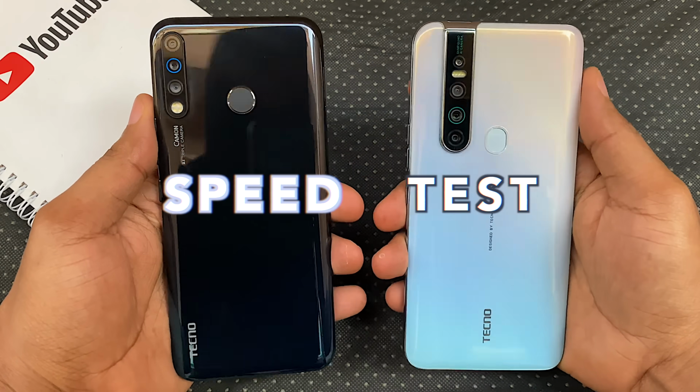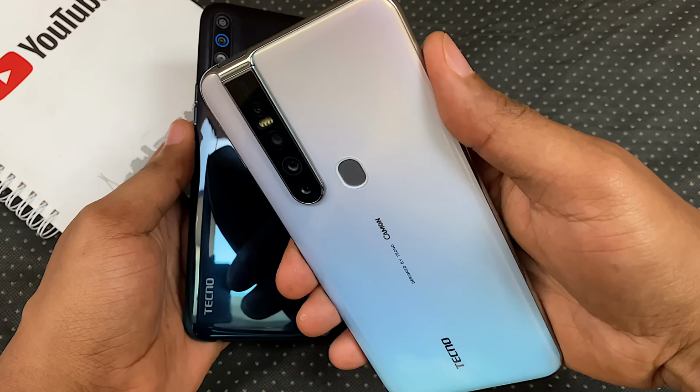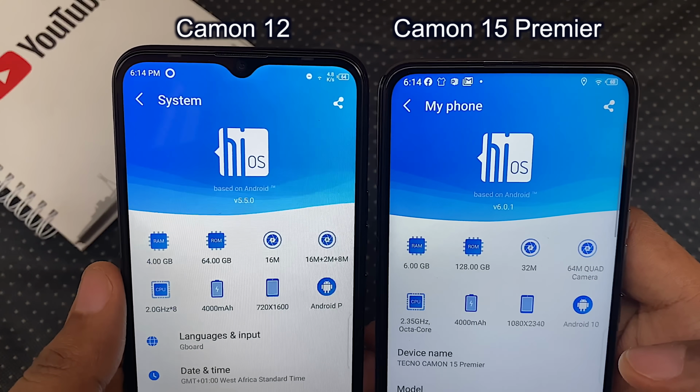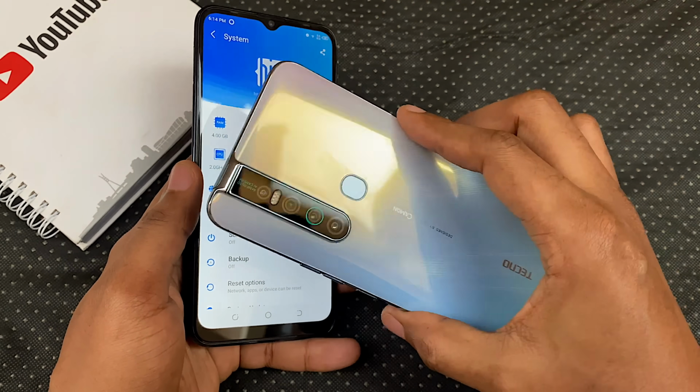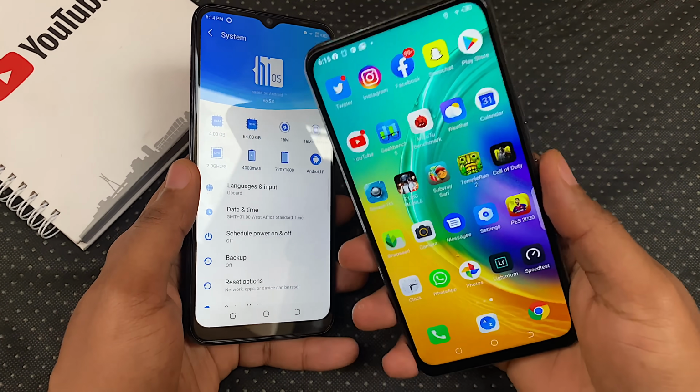Hey guys, it's Eric here, and this is a speed test between the TECNO Camon 12 and the Camon 15 Premier. I would have done a full comparison, but the final camera software of the Camon 15 Premier's retail version has not been pushed to my review unit yet. I will definitely be comparing the cameras soon.